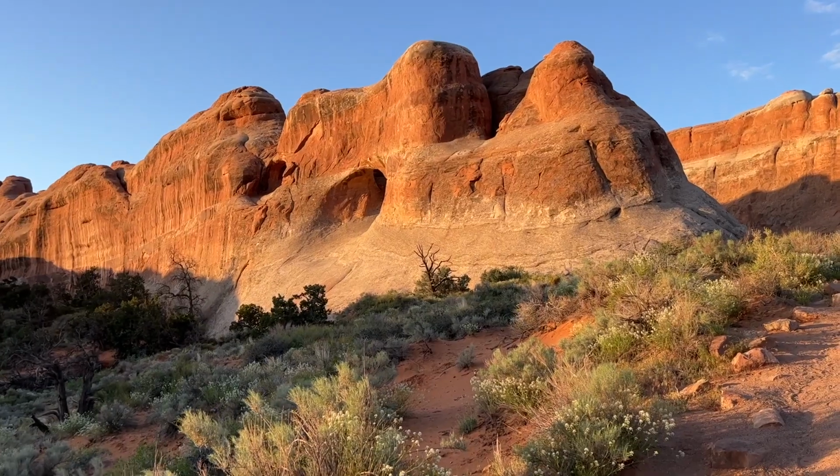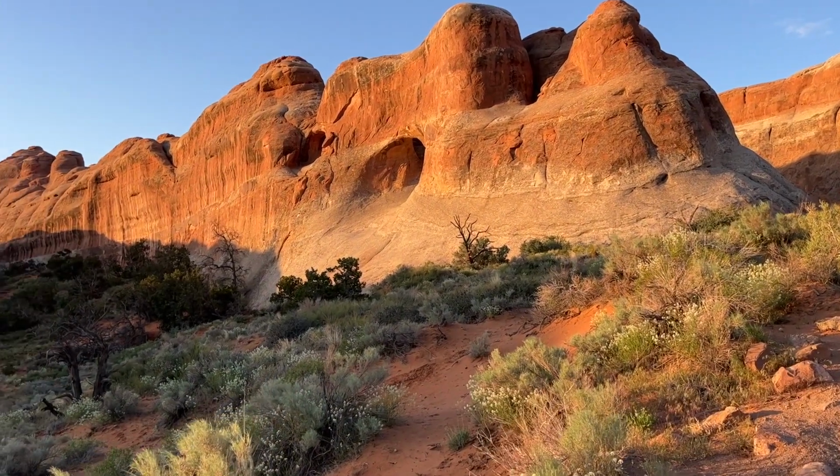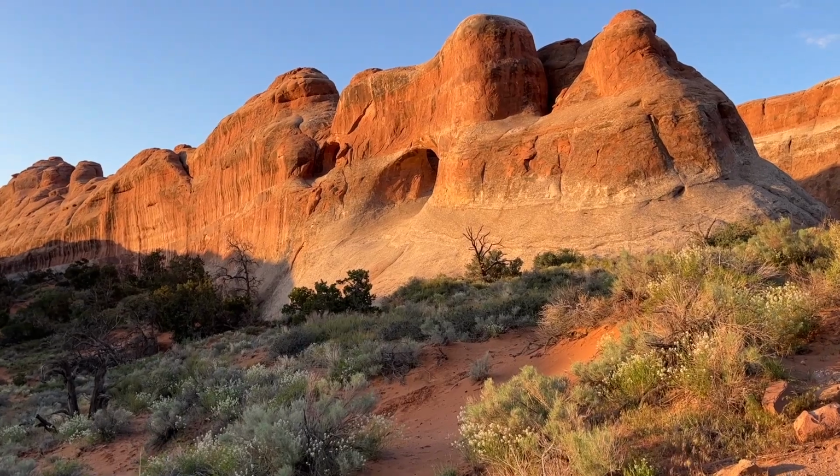First arch on the trail completed. I could be wrong on this, but I think that is what is referred to as Tunnel Arch. They're kind of in the backside of that rock formation.